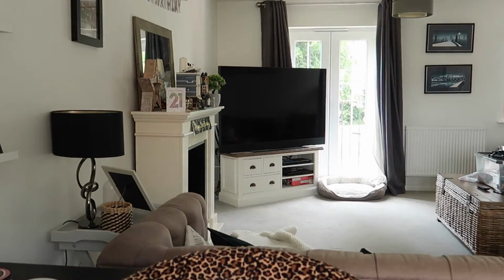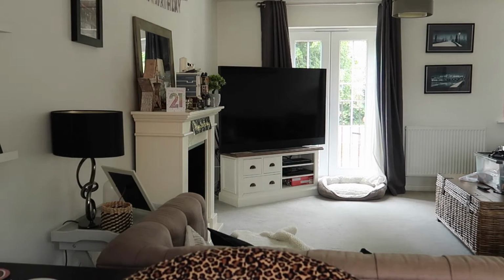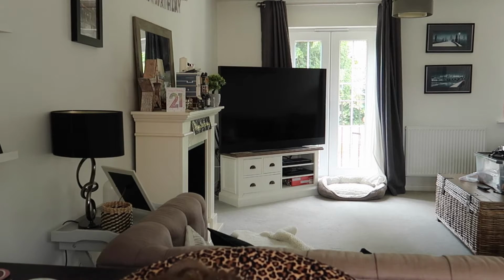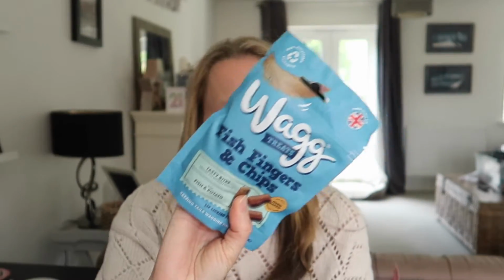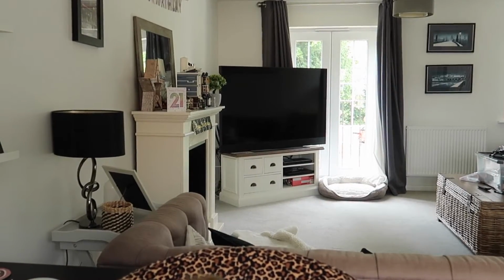£5 for that pack, and they'll last a little while. Then also for the dogs, I got some treats. These are Wag treats, and they were £1 each, I think. I got the fish fingers and chips and the steaklets. I think I also got the cookies. Where are they? Yeah, there they are.